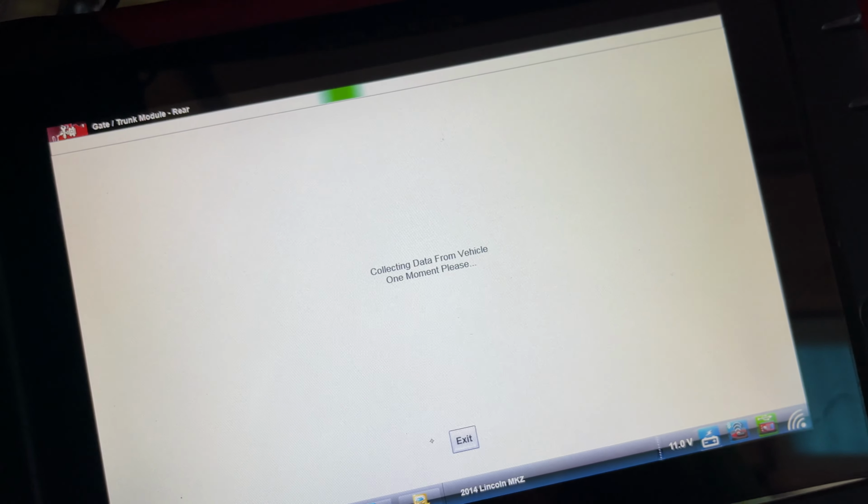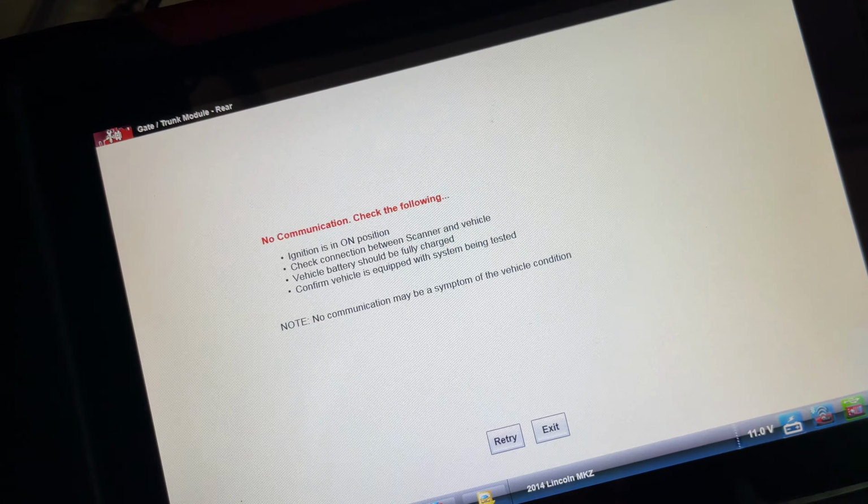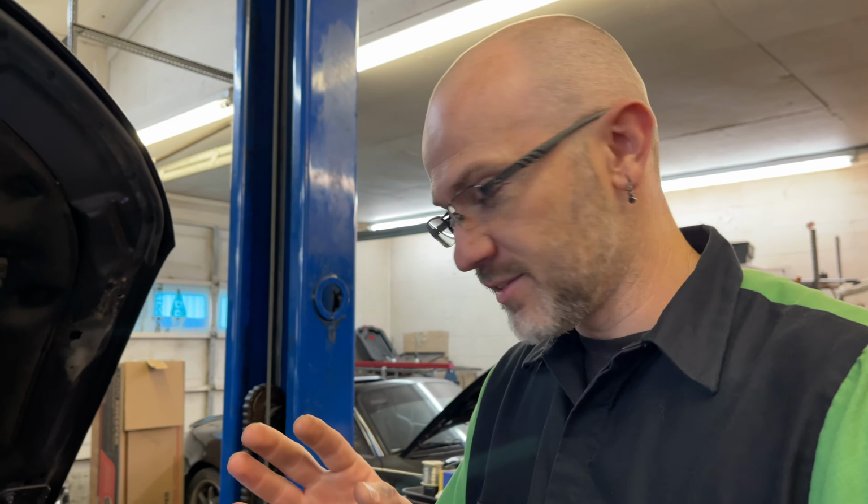So I'm almost wondering if maybe this is just a scan tool issue. Maybe I need to try a different scan tool. See, you need more than one scan tool. You need different brands of scan tools.